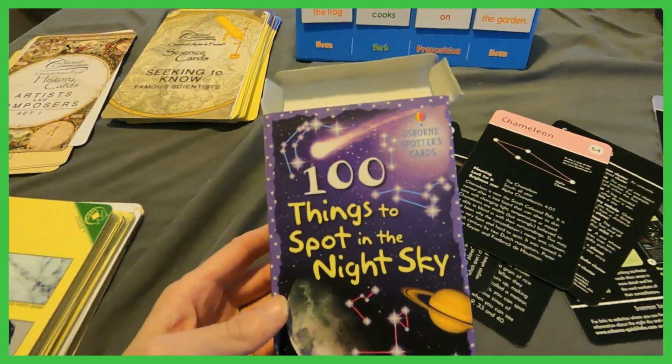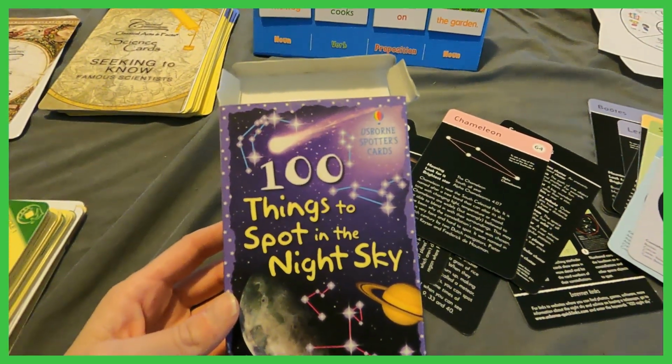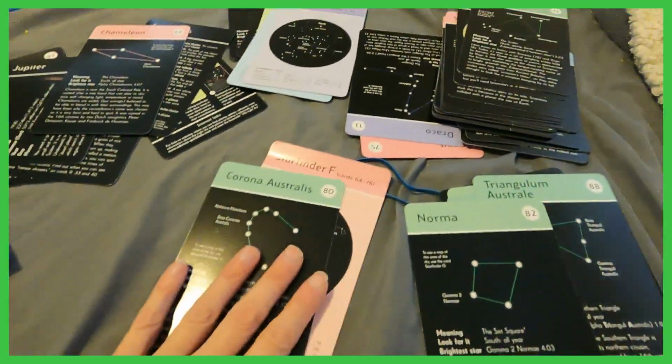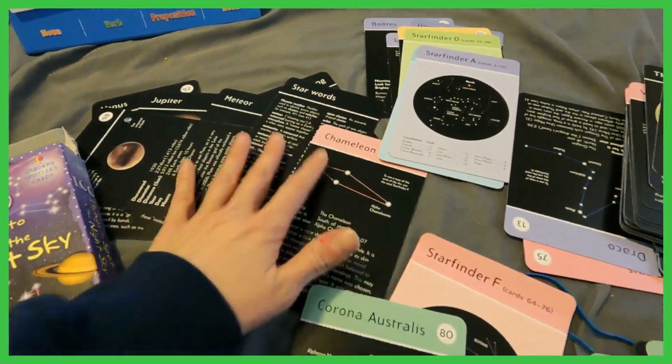So another product. This is a product I don't totally care for. This is the Usborne Spotters cards. It's 100 things to spot in the night sky. Okay. So it's all different constellations. So if you're into that, that's great.